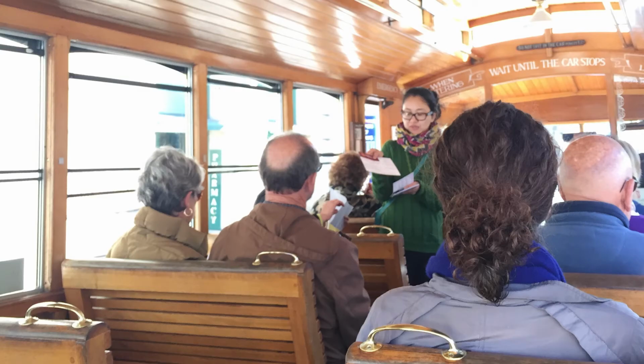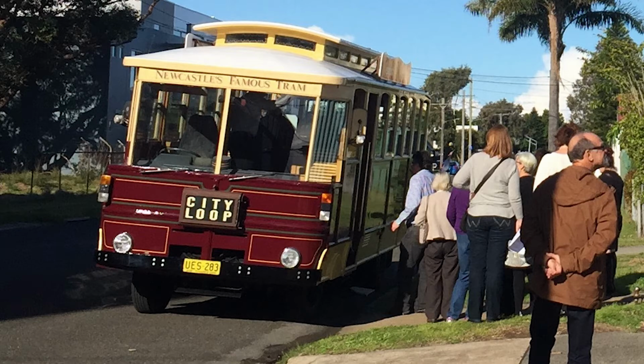And then from that, we decided, wouldn't it be great if we could go and take them to the different galleries. I think I just saw an ad about the tram, and so I rang up the guy that runs the tram, Chris, and asked him would he be interested if we hired the tram and he drove and took us to the different galleries. And that's how Newcastle's famous tram got involved.